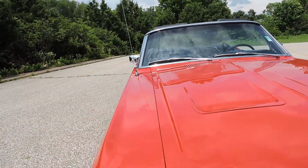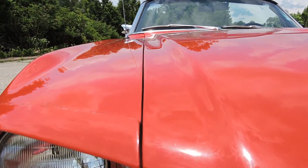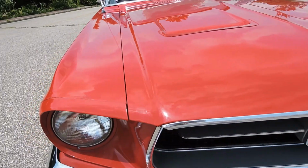As we come across here to the passenger side, it's just a little tighter than the driver's side, but it's got a nice even gap as well. Doesn't come into contact anywhere there. We do have a couple more touch-ups right over here on this passenger side headlight eyebrow.